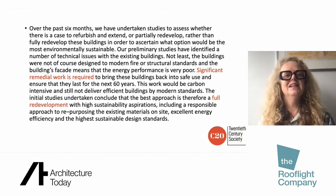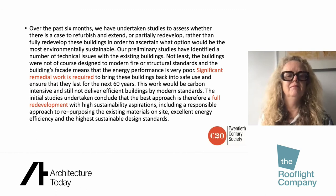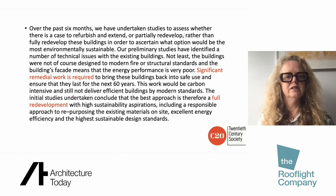I mean, that sort of is stating the absolute obvious, but it's the way that this narrative is constructed, I think, that is trying to make the reasonable conclusion be that redevelopment is preferable in environmental terms to sensitive retrofit.